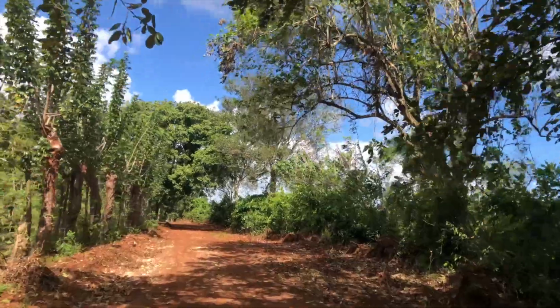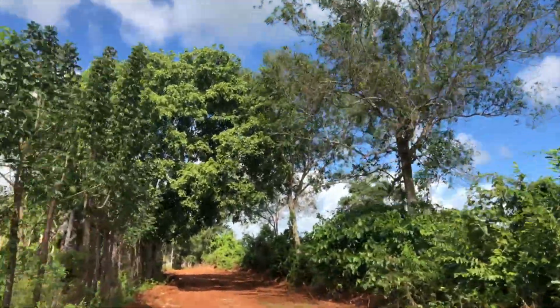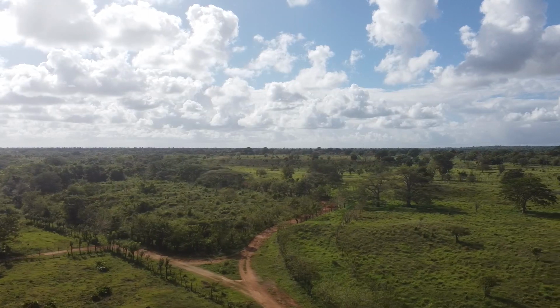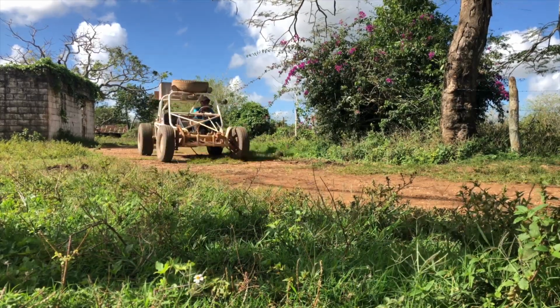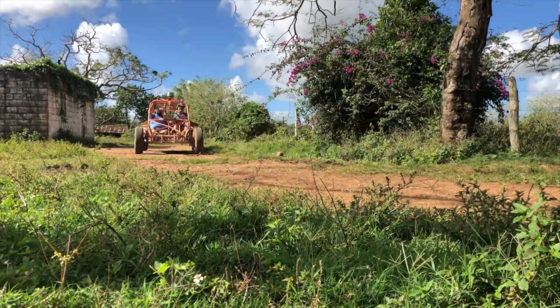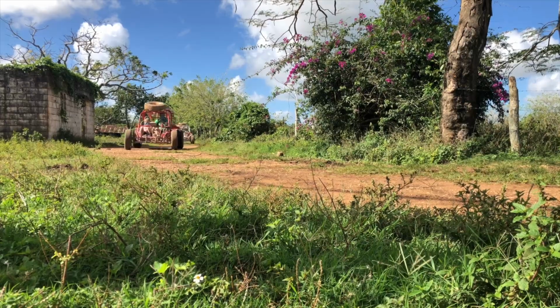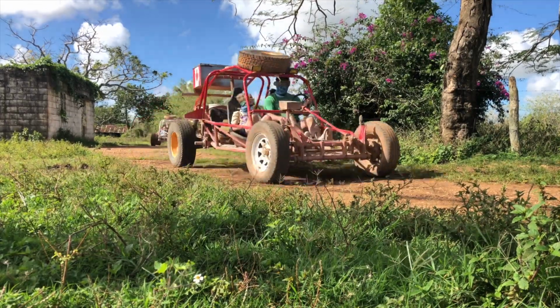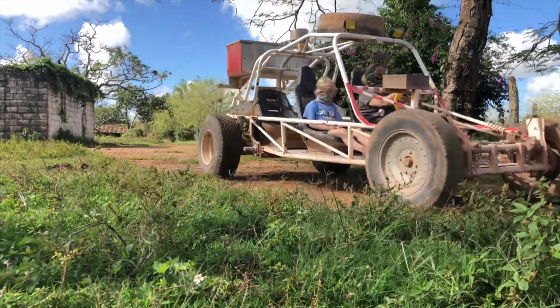It doesn't look like it, but we are actually still very close to all the hotels and the ocean here. This is the backcountry of Bávaro, Punta Cana. You see a lot of cow paddies, a lot of farms still here, and we are visiting one of them. This as well is the limestone mine, and we drive in here with you. And again, to drive one of our buggies, you need to be familiar with driving stick shift.